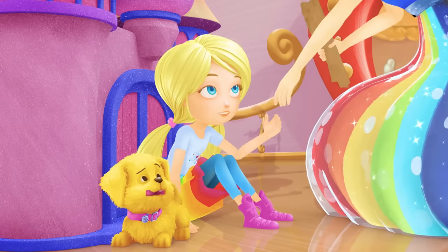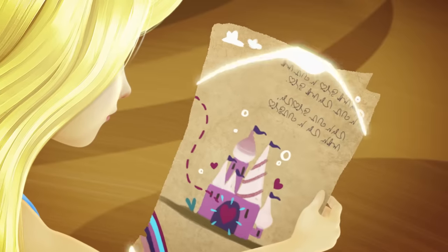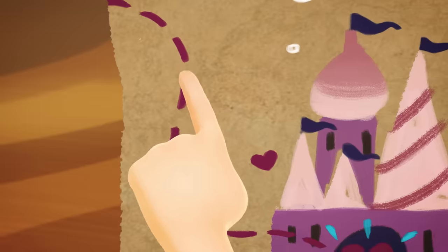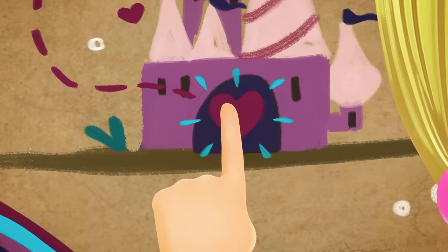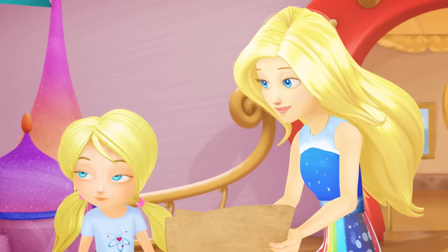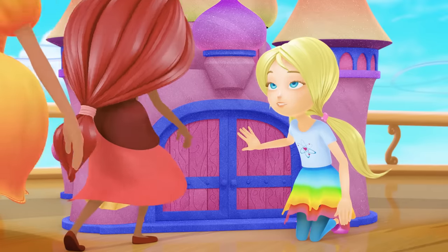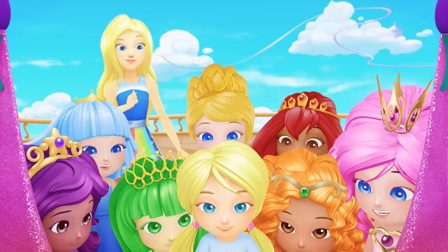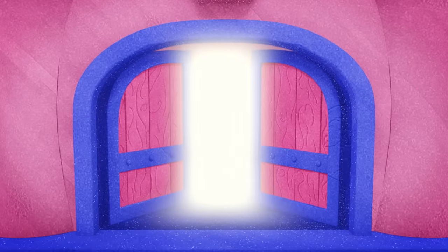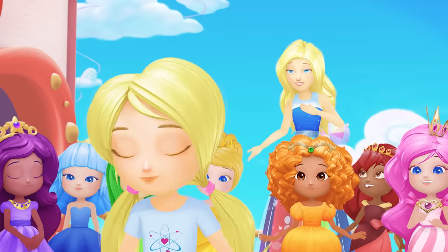Let's see if the Prism Princess has anything to say about that. One last riddle. To reach the treasure inside, let love be your guide. Simply open your heart so all can take part. Let's push on three. One, two, three! After you.